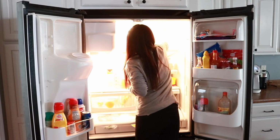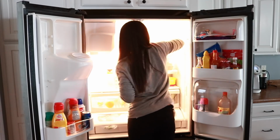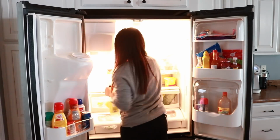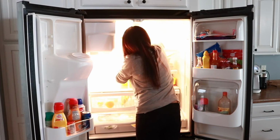That way it doesn't smell, because I do notice that some fridges smell, and it's because there have been things in there that need to be thrown out. So it's nice to go ahead and clean that every time you go grocery shopping. Believe me, it'll be easier and easier each time you do it, and it'll become a habit.